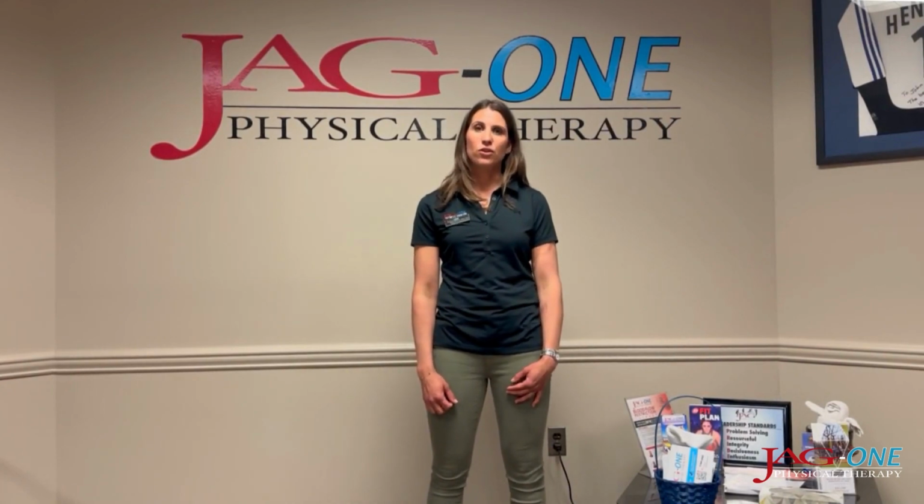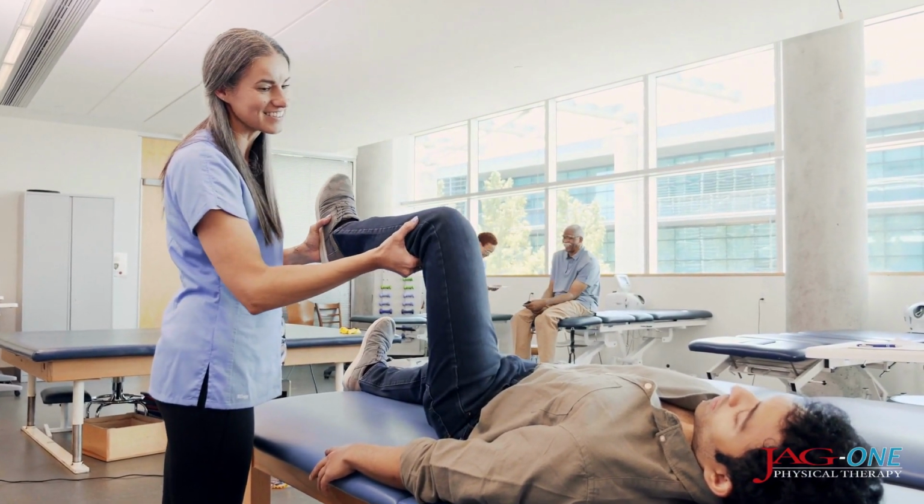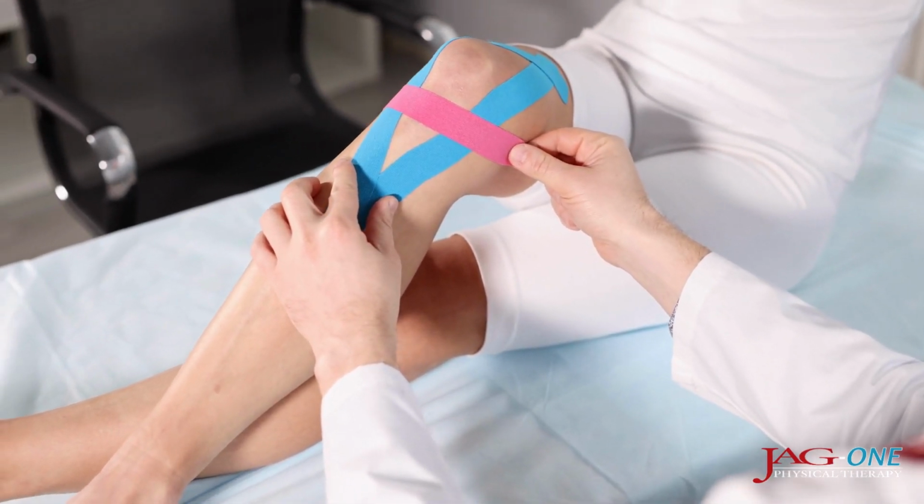There are many factors to ensure a positive outcome with an ACL surgery. Chronic versus acute injury, type of graft, traumatic or non-contact, and level of fitness are all factors that can shape the early phases of rehab.